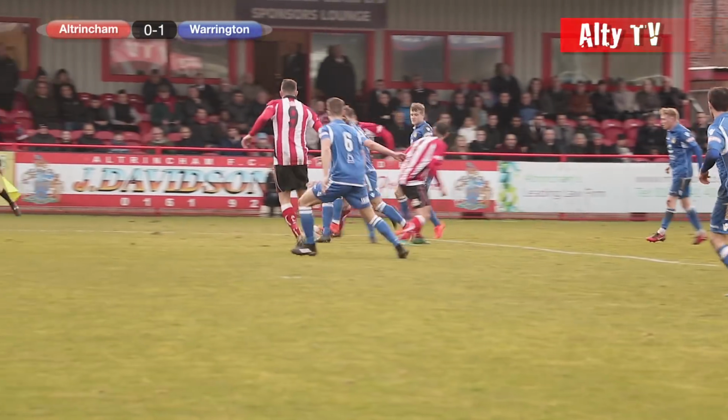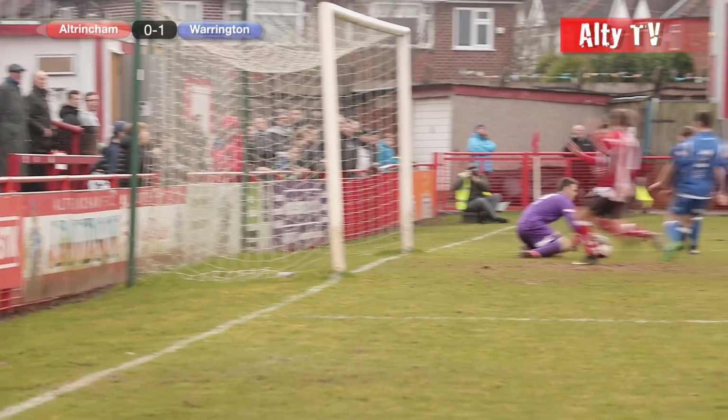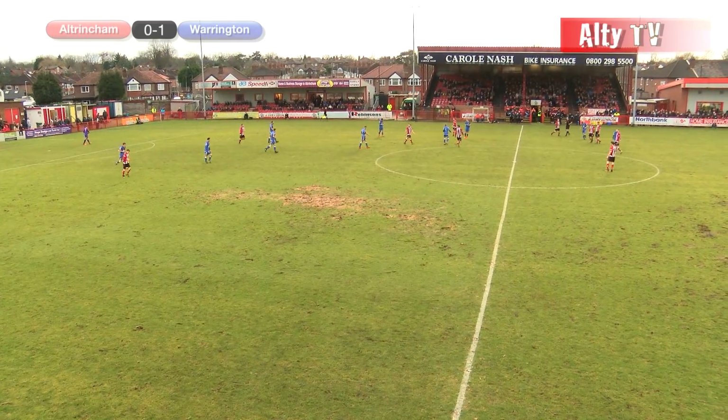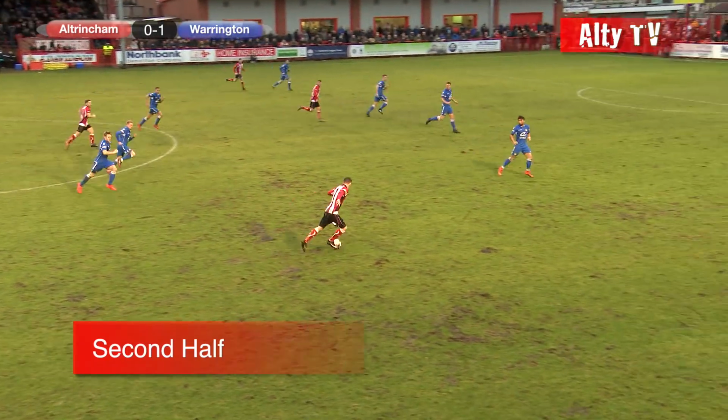So that was a nice little move, started by Paul, interchange with Dens. Dens to Jordan Hume. Jordan Hume on the angle, turned, hit it across the face of goal, but the keeper there, Macmillan, very solid. I didn't think there's much in it really, Ian. I don't know about Sharper. They certainly had a game plan. They were doing it well.